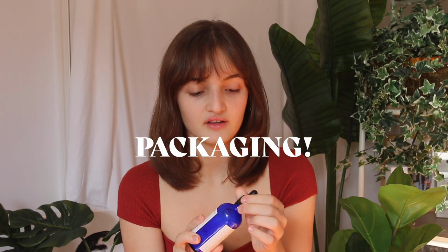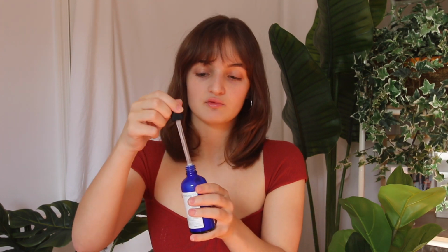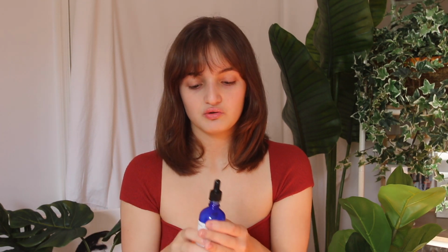So what I didn't like about this, I really did not like this packaging. I felt like maybe something was wrong with my syringe, but it really did not pick up product well, and I had to actually pour it out a lot and tap it onto my hand, which wasn't a dirty process at all. It wasn't a big deal, but I would say that the experience was a bit ruined in that sense.